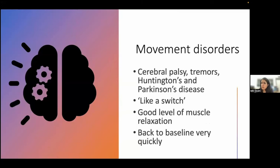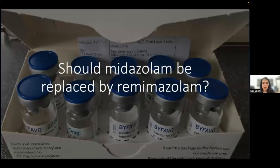Movement disorders: we've treated people with cerebral palsy, tremors, Huntington's and Parkinson's disease, and the muscle activity is a bit like a switch. They just become relaxed, they stop moving. You have to keep topping it up because otherwise they start moving and come back to baseline very quickly. And I think that's great because, especially with movement disorders, you're worried about them moving after they've been sedated, but that's been a big eye-opener.